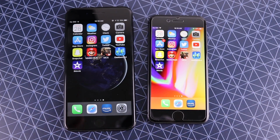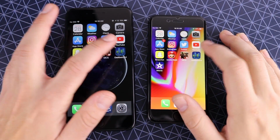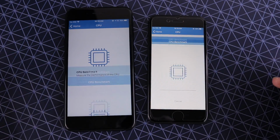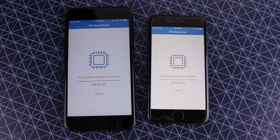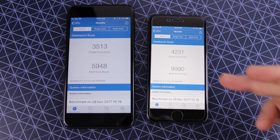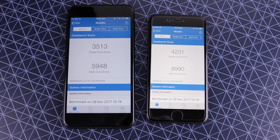All right, guys, so let's go ahead and run a Geekbench on both of them to see their raw numbers here. Let's go into CPU. Let's hit run benchmark, and we'll see what they score on both. I expect the iPhone 8 to crush the 7 Plus in this one. I'll be back when the test is done. So the final scores are in. You can see 3513 on single, 4231 on single, and 5948, 9990 on multi. So iPhone 8 crushing the iPhone 7 Plus when it comes to Geekbench.